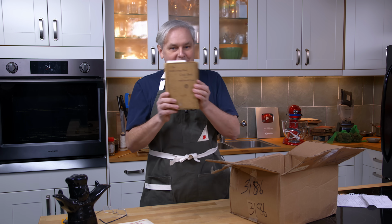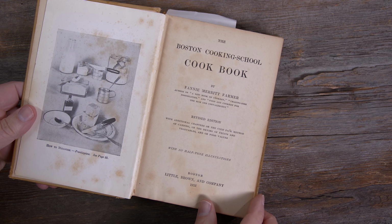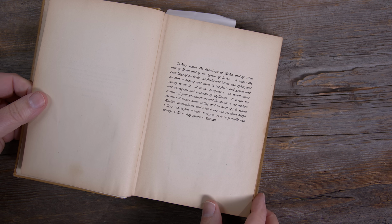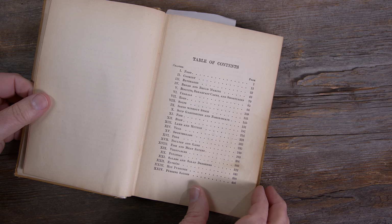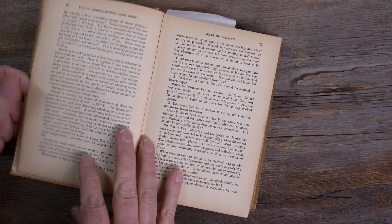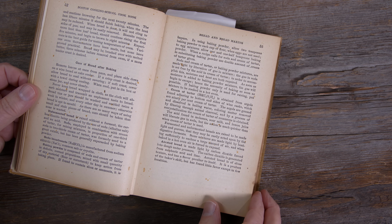Boston Cooking School, Fanny Farmer. This is from 1921. I don't have this one. Most of the Fanny Farmer books that I have are beaten up really badly. They were well used. This one looks like it's used, but it's in pretty good shape still, which is great.